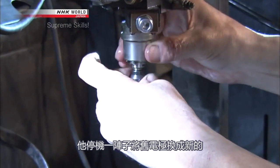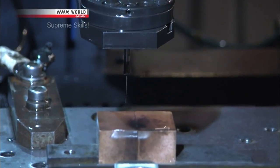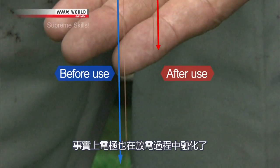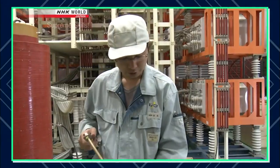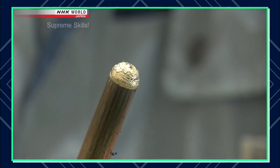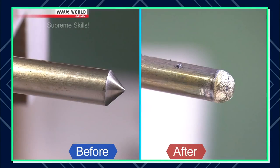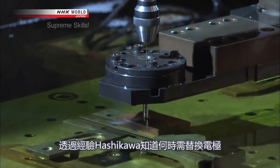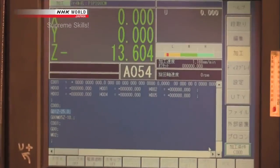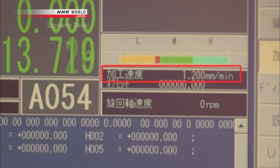He stops the EDM machine for a moment and replaces the old electrode with a new one. Actually, the electrode also gets worn away during the EDM process. Look at the electrode that was used in the lightning experiment. It's deformed. It won't function properly in this condition. After long years of experience, Hashikawa knows exactly when to replace the electrode. In this way, he achieves a steady penetration speed of 1 millimeter per minute.